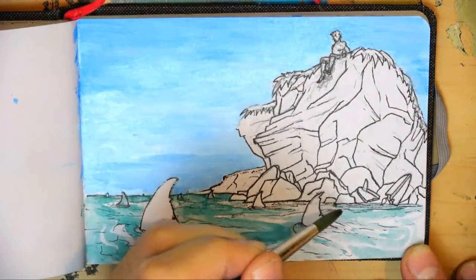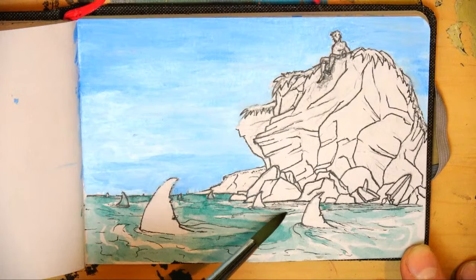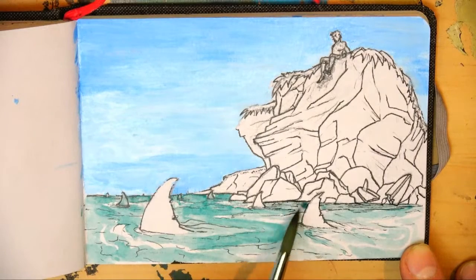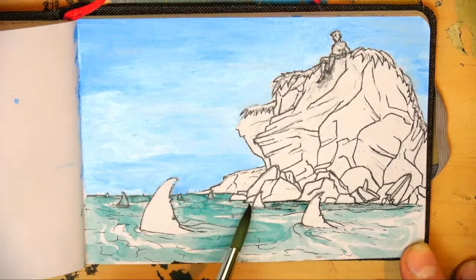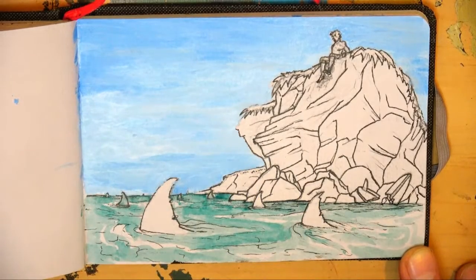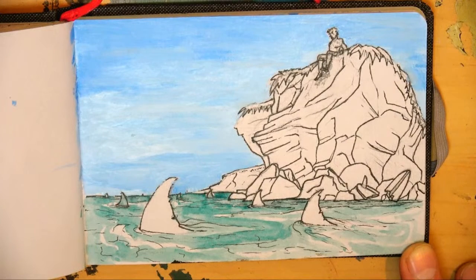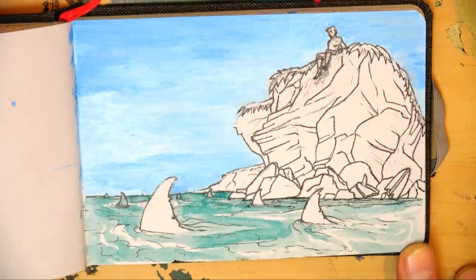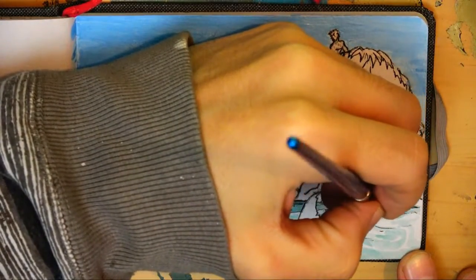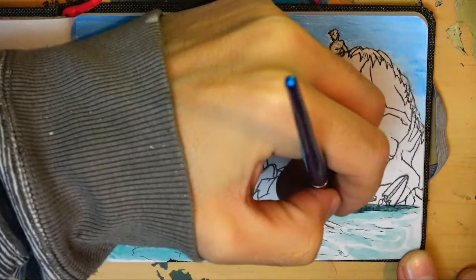So, the pen line I reserved over here is the reflection of the rocks. It's not quite the right color yet, but I'll let it be the first layer. It is a little bit grayer. I was scared. I didn't want to go too far. It's so scary. And see what this looks like. That's better.